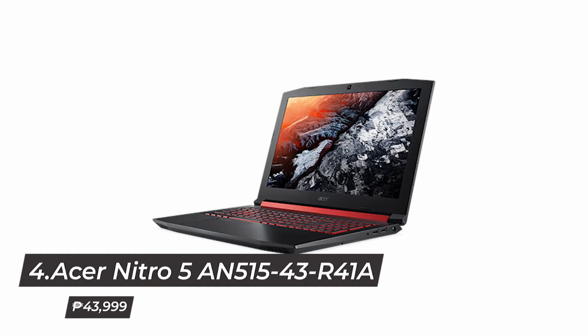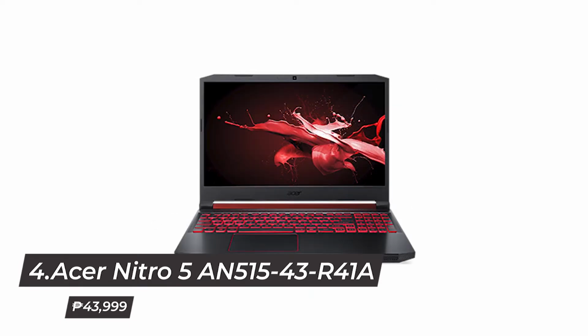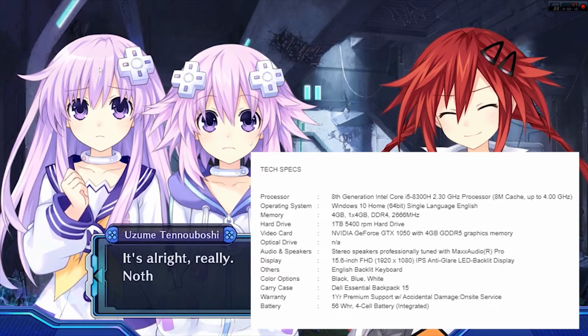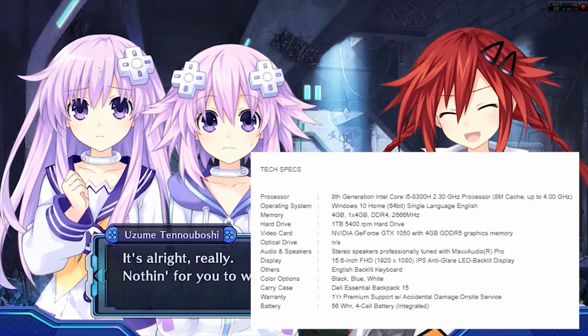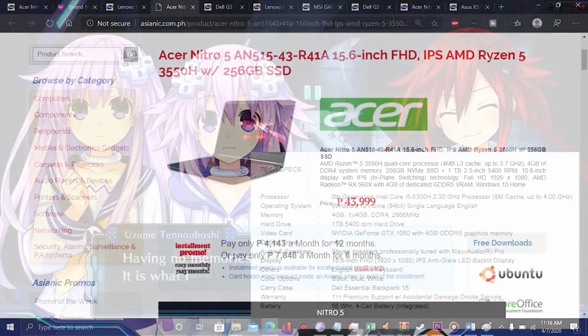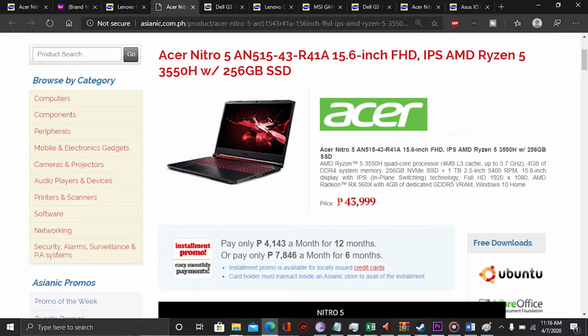On to the next one, we have the Acer Nitro 5 that you can see on the previous one. However, what you have here is a 250GB NVMe SSD with a 1TB hard drive. Since this one has 4GB of dedicated video card, still the same RX 560X with the Ryzen 5 3550H, this laptop is really reasonable for the price of 43,999.